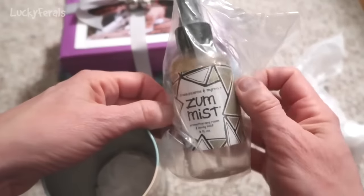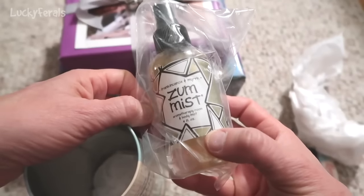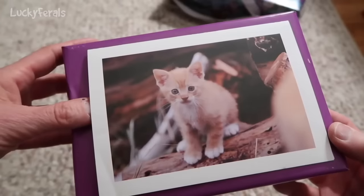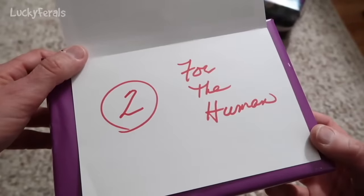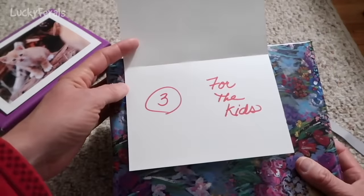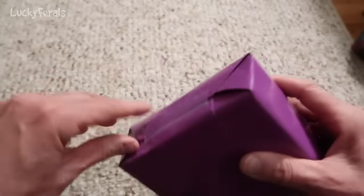Oh, look at this. It's the Zum Mist. It's the frankincense and myrrh Zum Mist. Aromatherapy room and body mist. That's great. Look how cute. It says number 2 for the human. Oh, am I supposed to do this in a certain order? There's another cutie. Number 3 for the kids. Oh, okay. I guess I'm doing it in the right order. Good. Okay, so this one is for the human.